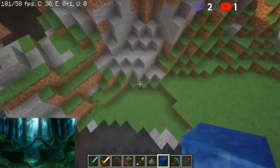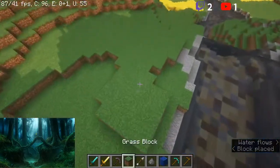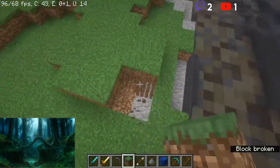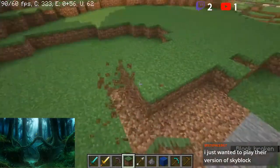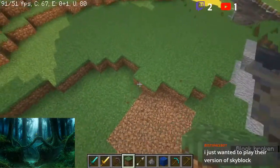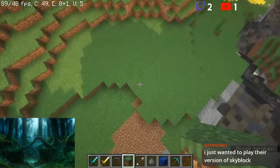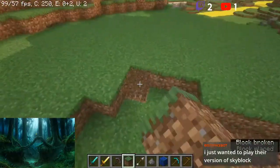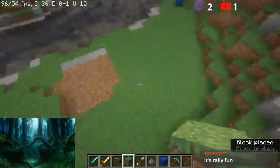I think this is a good spot for a tree. Not sure how I feel about this weird shape thing. Need to bring this back. Maybe like that.